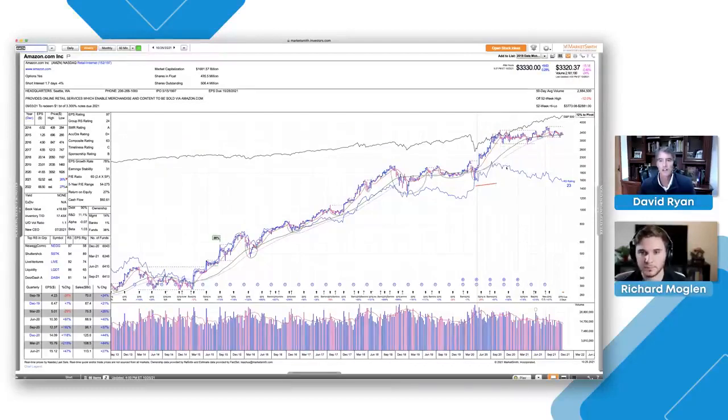But now look at the relative strength line. It's in a decline.